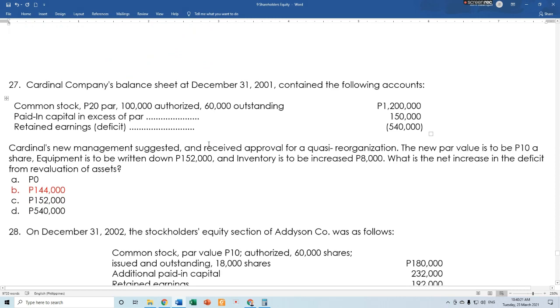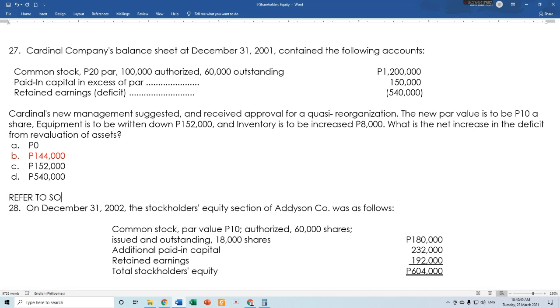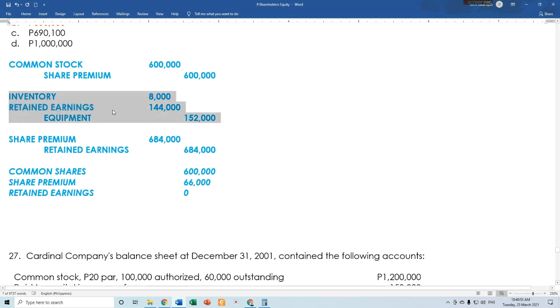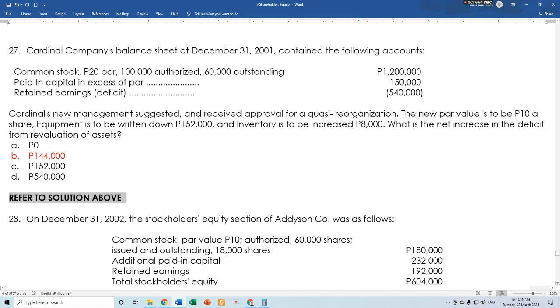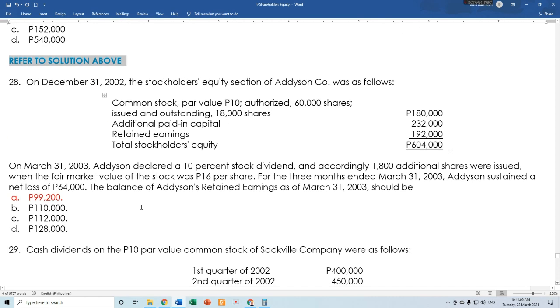Okay. Next tayo. Same question, no? Na-solve naman natin sa taas kanina. Ang tinatanong ngayon dito, magkano daw yung net increase in the deficit from revaluation of assets? The answer is 144. Refer to solution above na lang. Yan. Pinakita naman natin kanina yan. Ito yun, no? Yung increase in deficit na 144 due to the revaluation of asset. 144 yung sagot. Yan. Okay. Next tayo.